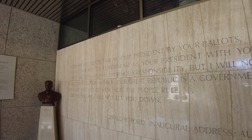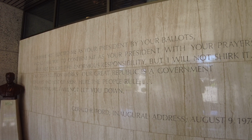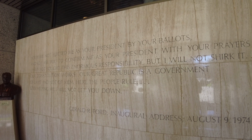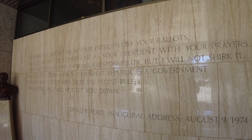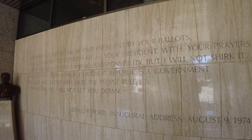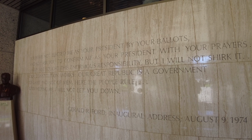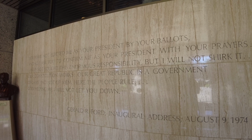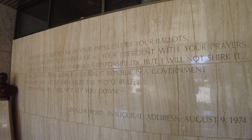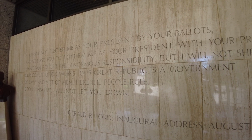There's that quote I was thinking of earlier. It's actually at the exit here. You have not elected me as your president by your ballots, and so I ask you to confirm me as your president with your prayers. I have not sought this enormous responsibility, but I will not shirk it. Our Constitution works. Our great republic is a government of laws and not of men. Here the people rule. God helping me, I will not let you down.